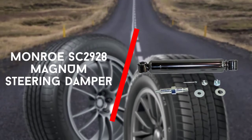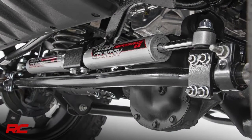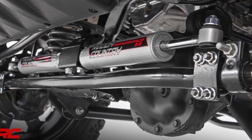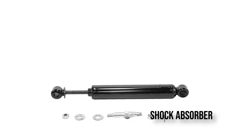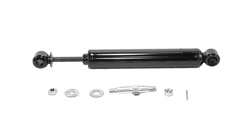Number 1. Monroe SC2928 Magnum Steering Damper. Magnum steering stabilizer is perfect for handling vibrations in a vehicle. Monroe steering stabilizer stops the vibrations in a truck before a driver can drive the vehicle.